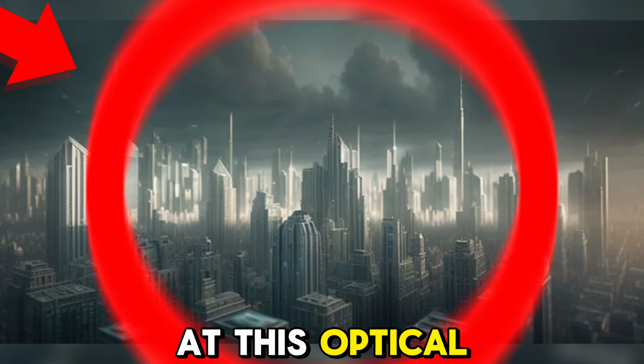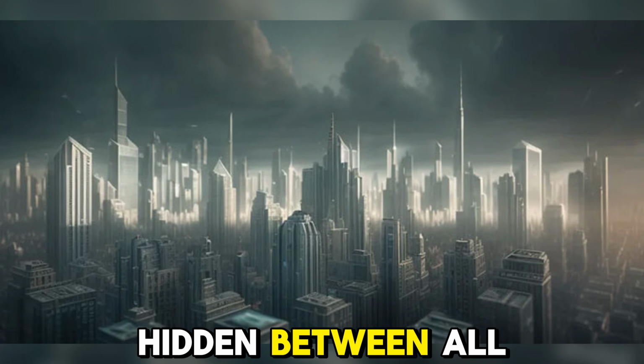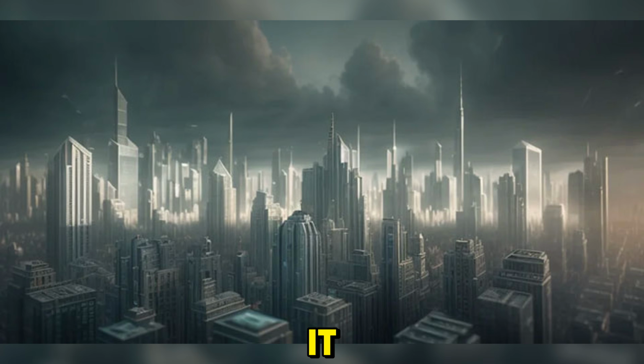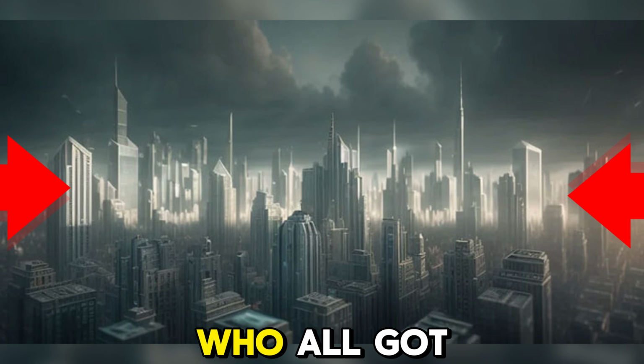Everyone that's looked at this optical illusion has not been able to figure out what word is hidden between all these towers in New York. Comment down below what you think the answer is before I reveal it. Alright guys, so I kind of gave away the answer at the start, but the answer is actually New York. Who all got this correct?